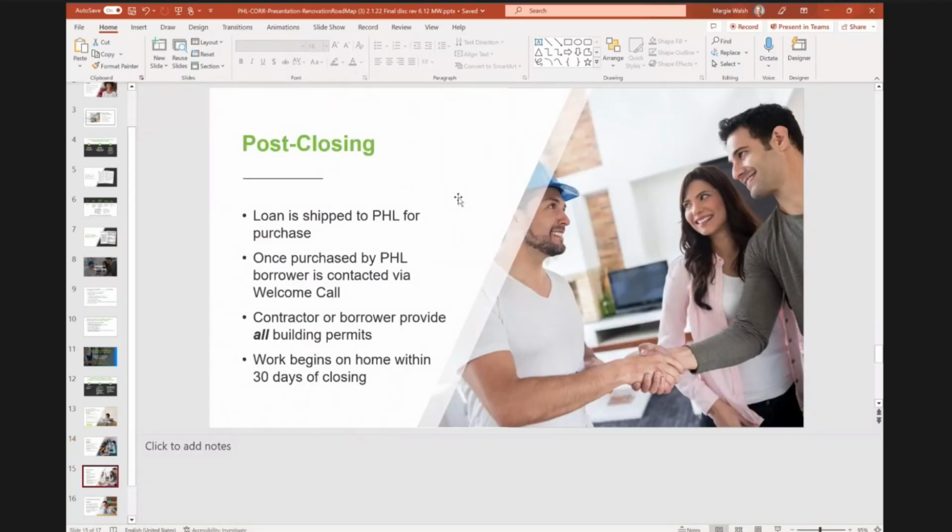And then post-closing, you ship the loan to us. We purchase the loan, and we have a welcome call. Our escrow department will call somebody and welcome them. And the contractor and borrower provide all the building permits. Work should begin within 30 days of closing.